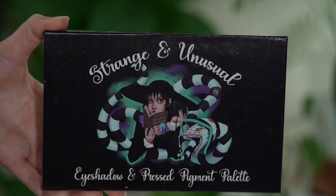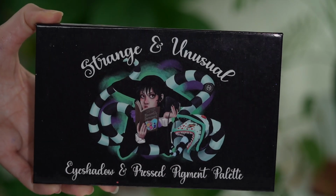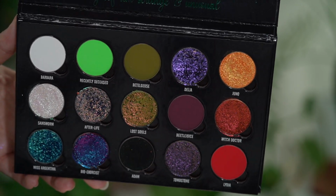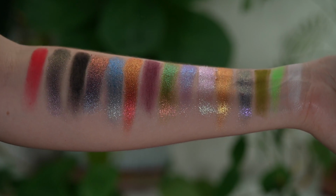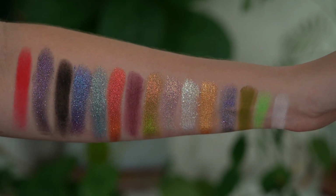So let's take a look at the palette. We do, of course, have a Beetlejuice cover on there, and I love that it's really simple on just the all black packaging. And then on the inside, this is the color story. There are more shimmers than there are mattes, and none of the shimmers feel squishy. Some of them feel a little bit thicker to the touch, but nothing too concerning. None of these are overly squishy.